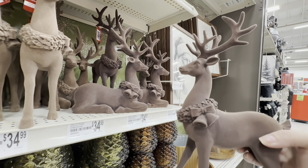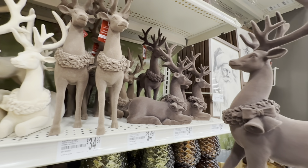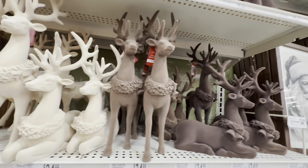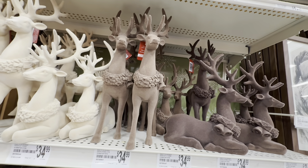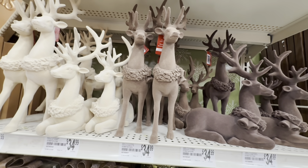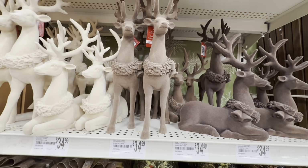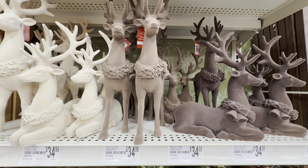I think these are really beautiful. I do like the dark chocolate brown, and I like the cream. The middle one is a little too neutral for me. It doesn't give me enough contrast that I like, but it might work with your decor, so don't take my word for that. But these are really, really pretty, and I love that they're new for this year.